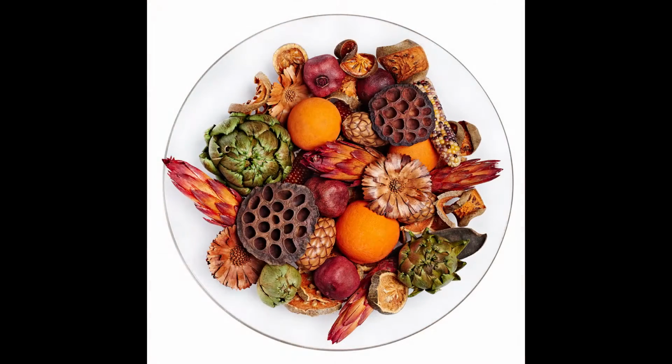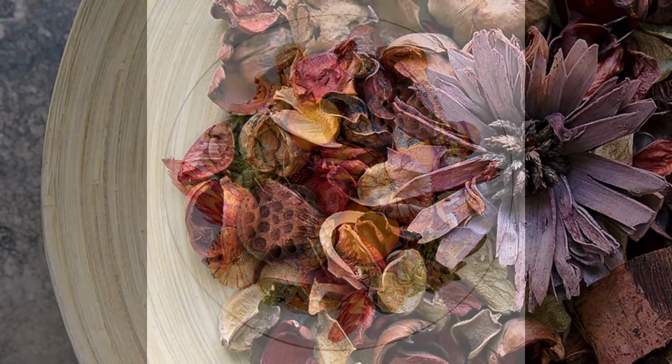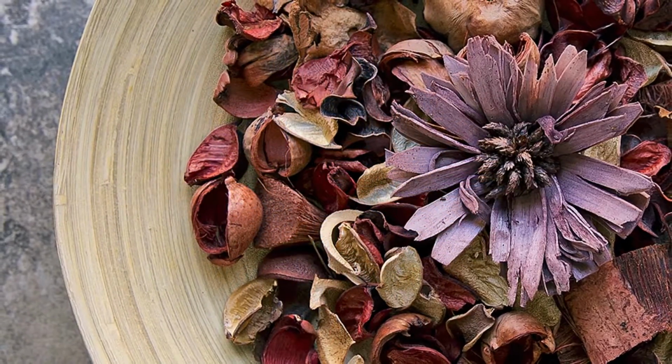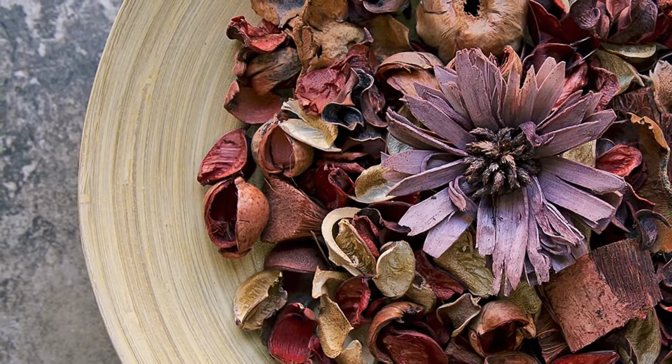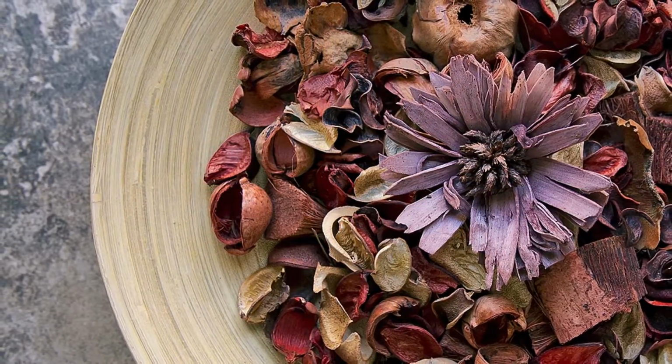Potpourri is a mixture of dried, naturally fragrant plant materials used to provide a gentle, natural scent commonly in residential settings. It is often placed in a decorative bowl. The word potpourri comes into English from the French word pot-pourri. This often was a mix of dried flower petals, herbs, and spices that would provide a pleasant fragrance to the room in which it was placed.